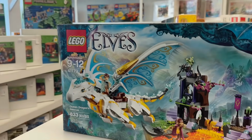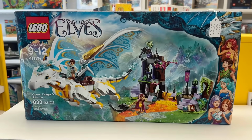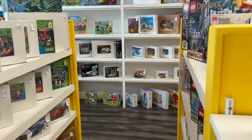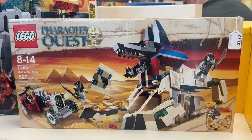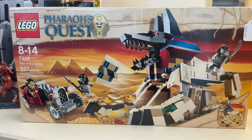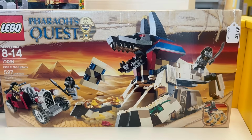Over here we have another Elf set, Queen's Dragon Rescue. That's pretty crazy. Look at that. That's wild. And then just circling back over here before we make our way over to the minifigs, we've got from Pharaoh's Quest, Rise of the Sphinx. That is crazy.